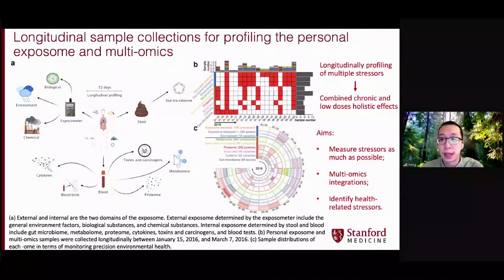As I mentioned, our goal is to investigate the combined effect of all the stressors, not a single group of them. We all know that environmental exposures are low dose and chronic, so we want to know the long-term effect of all the stressors.